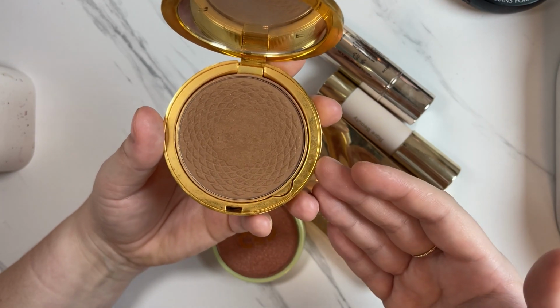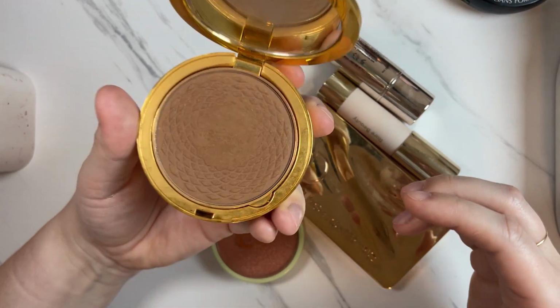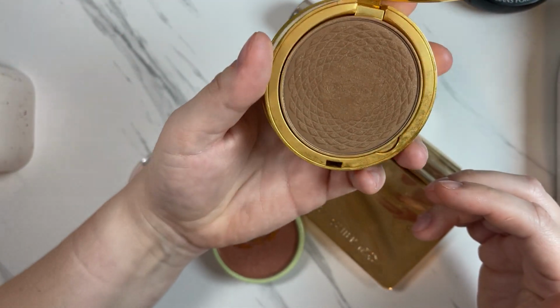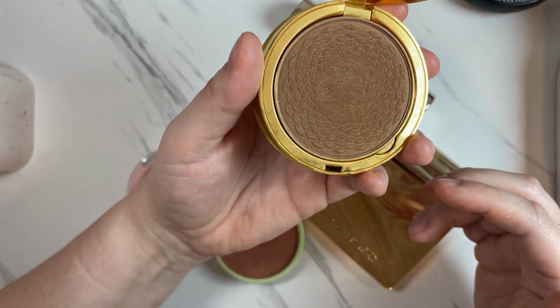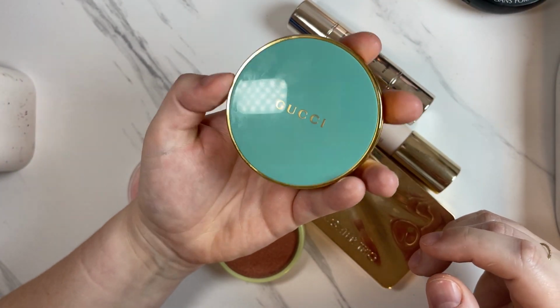But this is actually a really nice bronzer. It's super expensive though. It is super expensive, but it looks like I barely touched it. When I went, I went a little ham with it, and it looks like I barely touched it. And beautiful packaging. I mean, it's Gucci. Of course it's going to be beautiful.